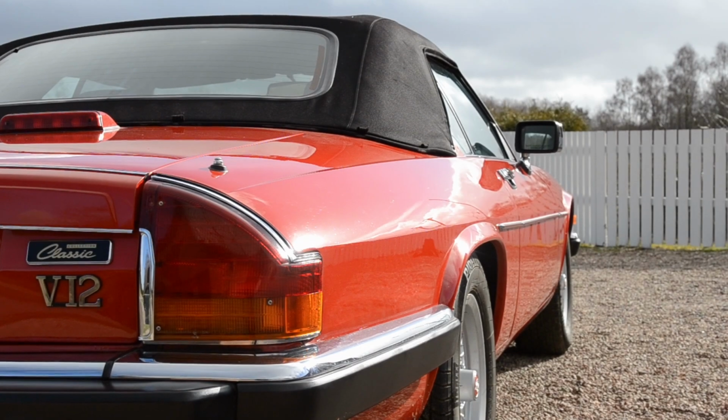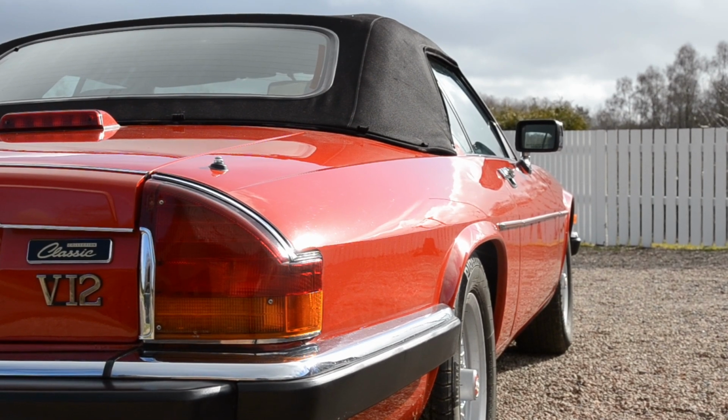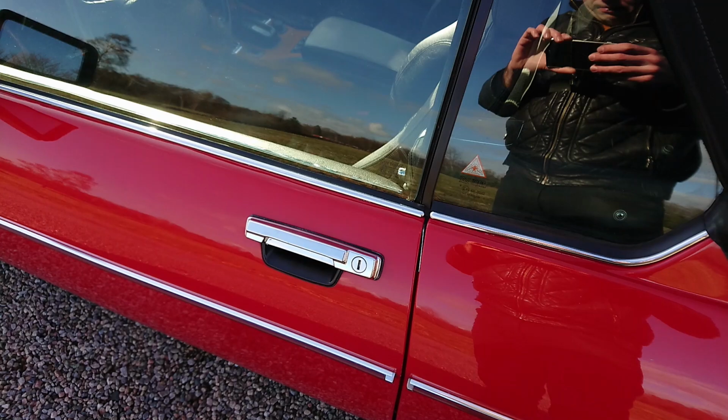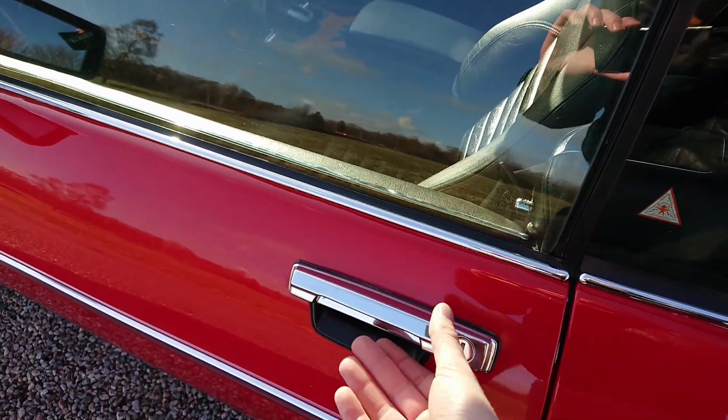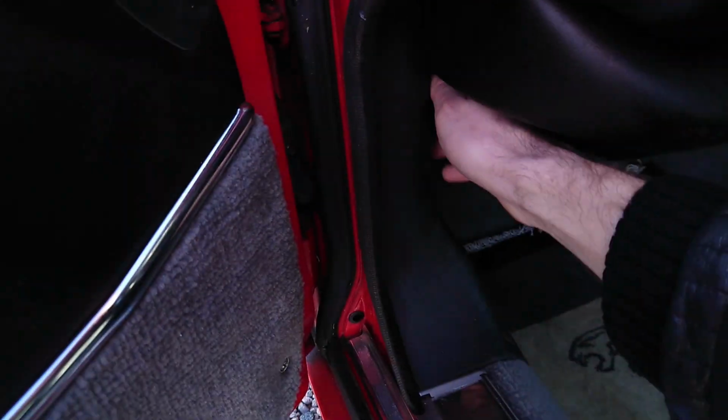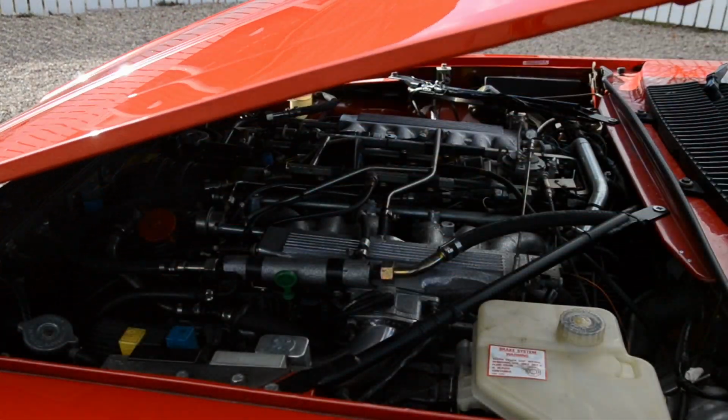In 1988, Jaguar finally launched a convertible version of the now 13-year-old XJS. There was the XJS C before this, which was a Targa, and a few coach-built convertibles, but these are rare. This example has the 5.3-liter HE V12 engine.